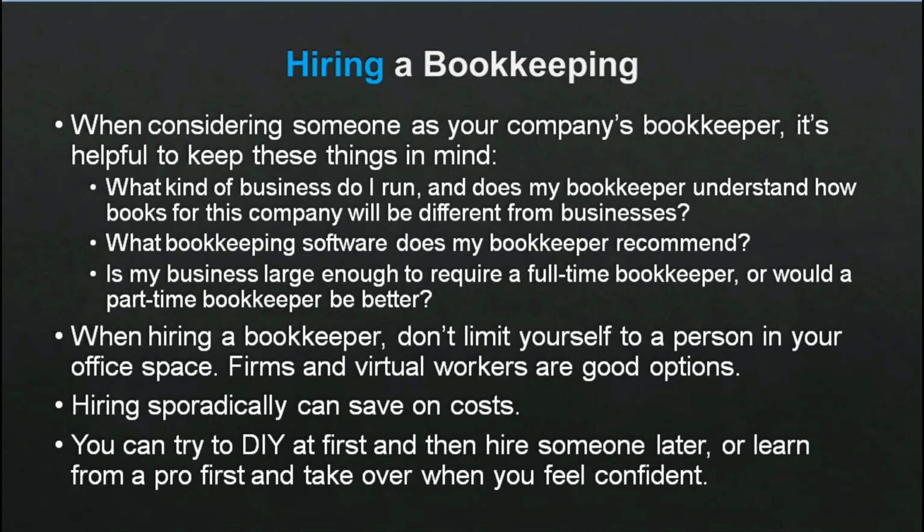When hiring a bookkeeper, don't limit yourself to a person in your office space. There are so many bookkeeping options now, so don't be afraid to explore them. Bookkeeping firms and remote workers are both viable alternatives to a new employee. Even if you aren't considering them, a little investigating might lead you to the perfect bookkeeper. As long as the person you hire has the right qualifications, the way you hire them won't matter.